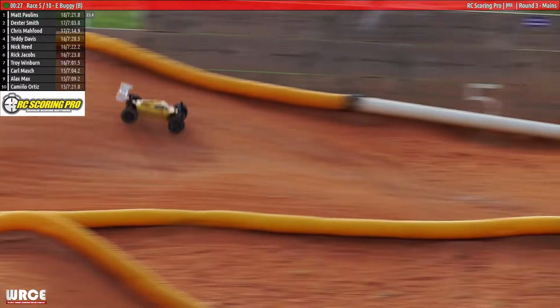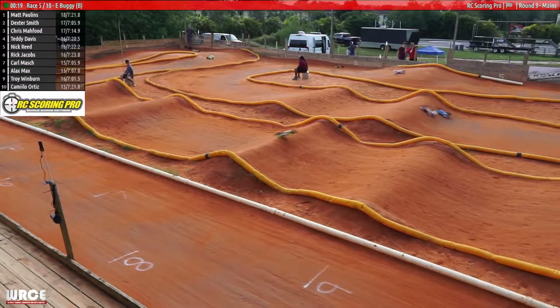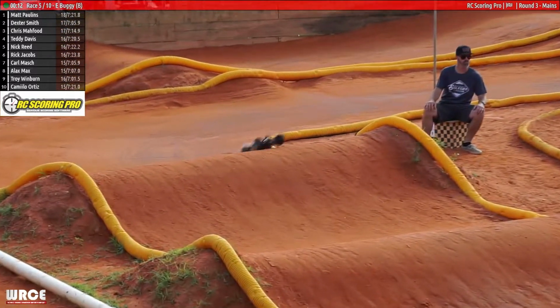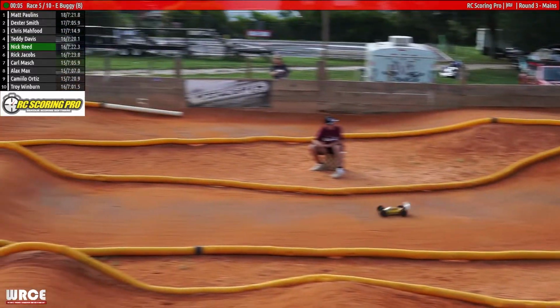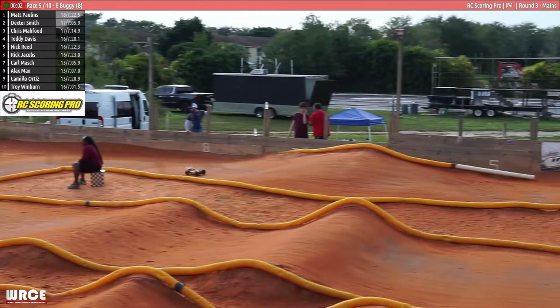20 seconds to go, drivers. 20 seconds to go, and that's Dexter. Dexter driving around on 3 shocks, still holding the second spot. Matt getting ready to go over the double in the infield, getting ready to hit the camber. And the race is over.